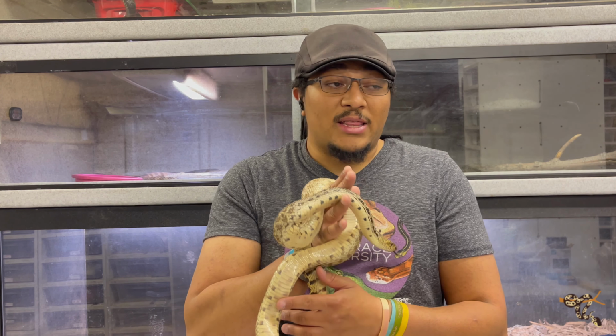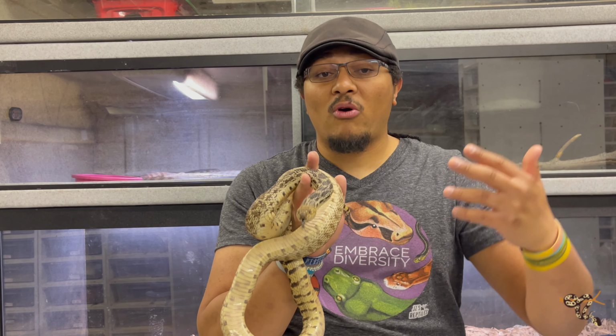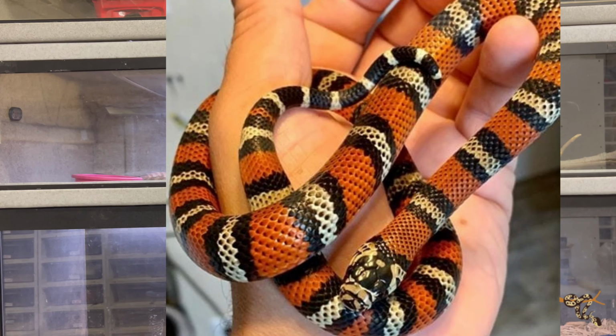Like the Hondurans, like the black milks, they tend to be a little bit slower growing, a little bit more placid, not as high strung as, say, a Pueblan or a Nelson's milk snake. Not to say that they're bad by any means whatsoever.